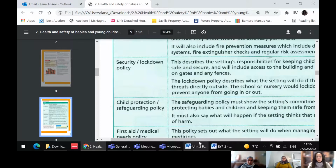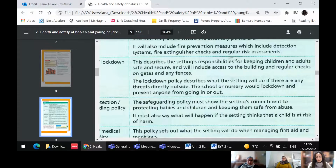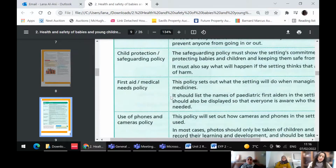Security lockdown policy, which describes the setting's responsibility for the children's and adults' safety, to keep the building secure at all times, in terms of checking the gates and the fences. The lockdown policy also describes what the setting will do if there is any threat outside the nursery, and how they can prevent people from getting in and out, to keep the children and everyone in the nursery secure and safe.